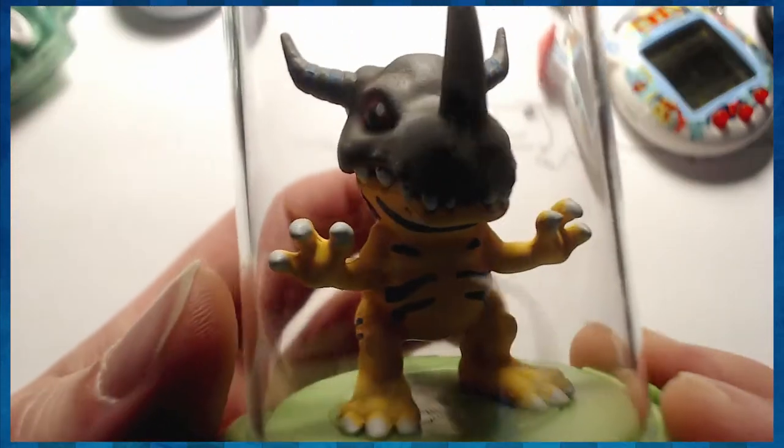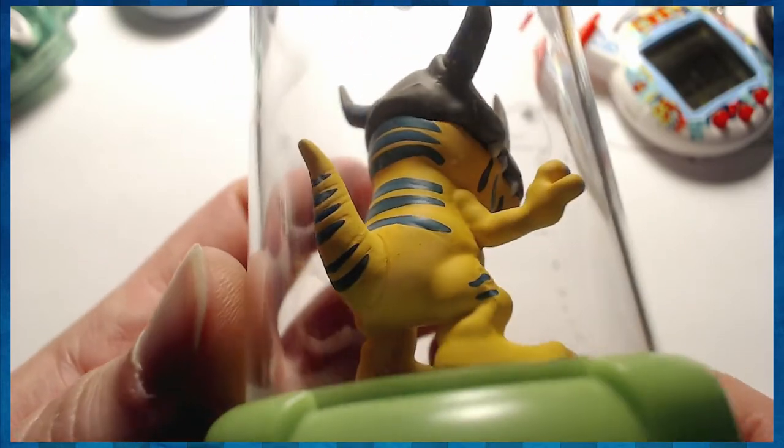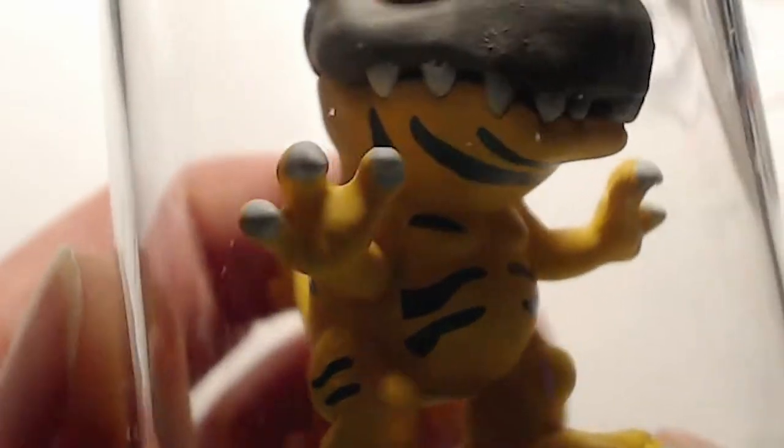Just look at the details on them. I mean, you can see my fingerprints, for Christ's sake. You know we're up close and personal right now. Look at that. Oh no, there's a seam on the tail. There goes my immersion. Still, we got a Greymon though. That's pretty cool. Bag number 2.